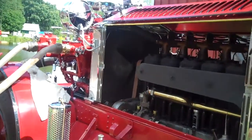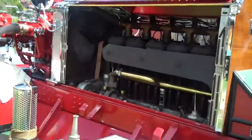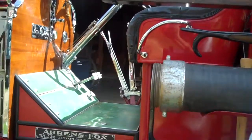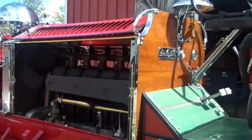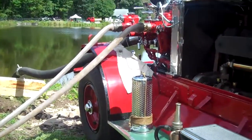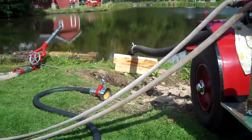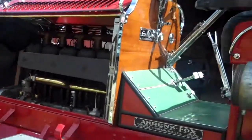Earlier we saw you actually pumping water with this out into the pond. What kind of pressure can you get from this? What's the capacity? They've been known to go to 300 to 400 pounds, but normally you wouldn't use that today. Back in those days, they had a ladder pump that went up, I'm guessing, around 20 to 25 feet with a ground-controllable nozzle on it. They could put that right in a second or third story window and knock the partitions right out of the building. When they did that, of course, they had to raise the pressure.